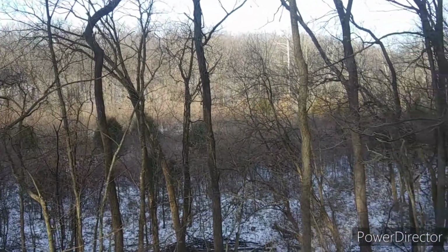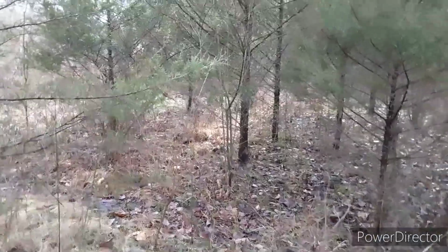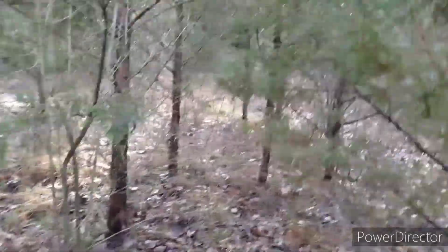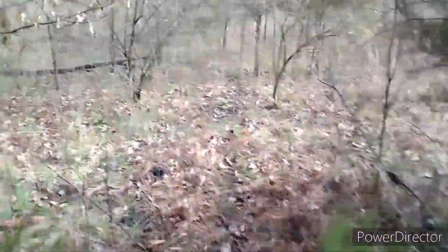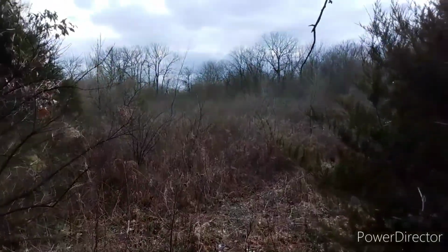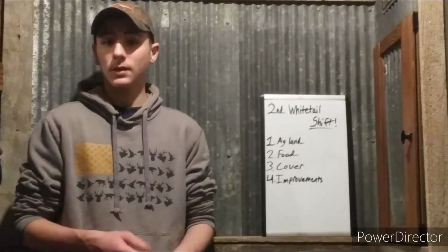They're not going to be on your trail cameras. They're not going to be on your property. They're going to be gone. They're going to go to their survival stage, that survival property for those mature bucks, and transition to that during the winter. And that's what's happened here, because I don't have quality cover yet. I'm still upgrading that and still growing that, and that's still going to take a long time to grow.